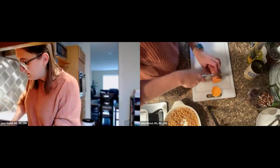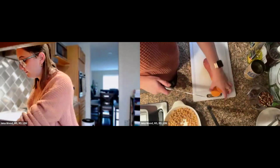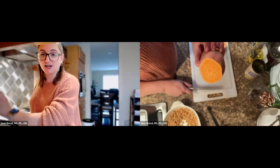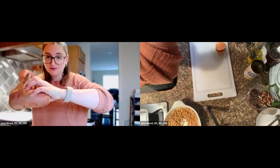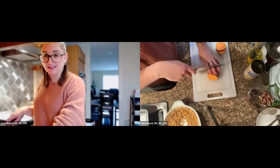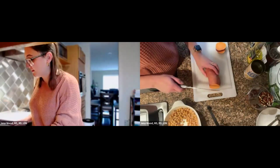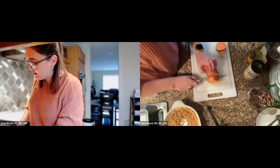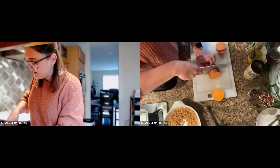So I'm going to do about an inch, it's a little bigger than an inch. It's fine. And whenever you're using a knife like this, of course, we want to have our fingers kind of like a claw so that the knife would not, you don't want your fingers like this, chop your little fingies. So have them kind of more like a claw or a C, and then just kind of cut down.